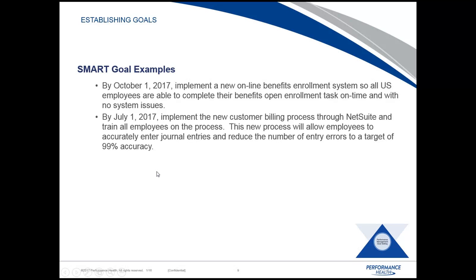system through HR. The second example is by July 1st, 2017, implement the new customer billing process through NetSuite and train all employees on the process. This new process will allow employees to accurately enter journal entries and reduce the number of entry errors to a target of 99% accuracy. This particular goal is tied to operational excellence, as it's fostering enhanced processes.